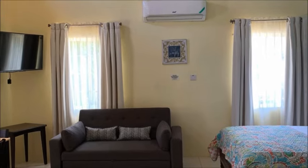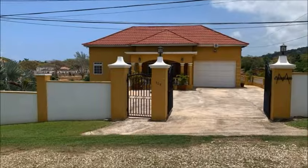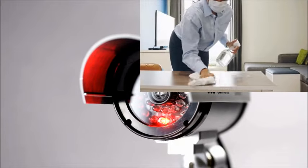The home features AC units, screen doors and windows, ceiling fans, ample storage, electronic gate, solar system, electronic double car garage, security cameras, and helper's quarters.